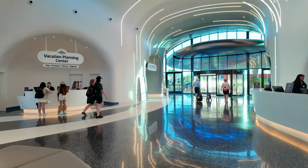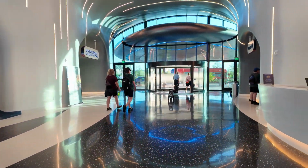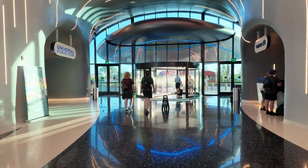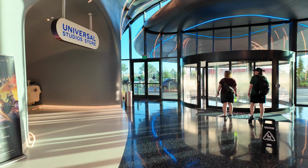So now let's do a quick little walk through the Universal Studios store and show you that. Do you want to go through that entrance? Yeah, let's go to the front entrance. So you can see everything we showed you from the other angle. This looks really cool. The sun reflects off that black hole in the floor and all that kind of stuff.